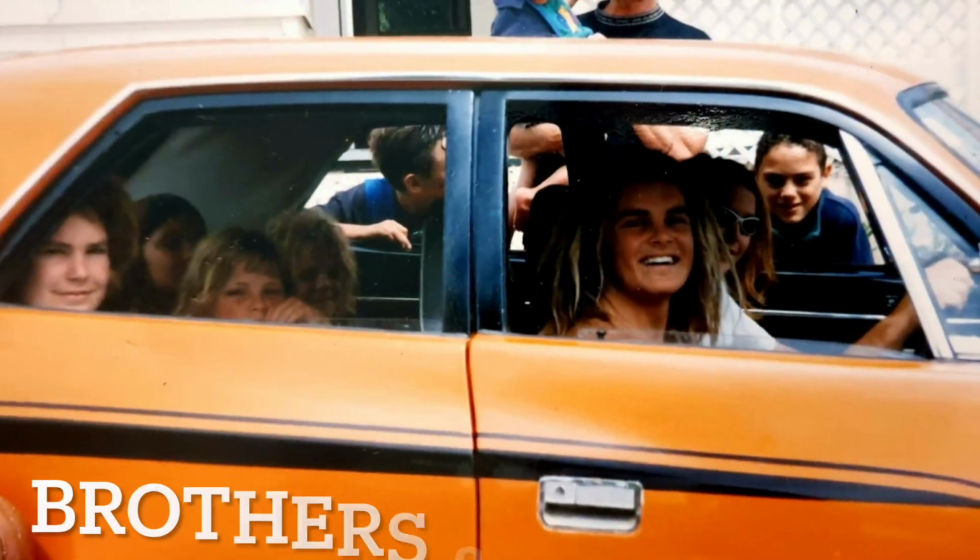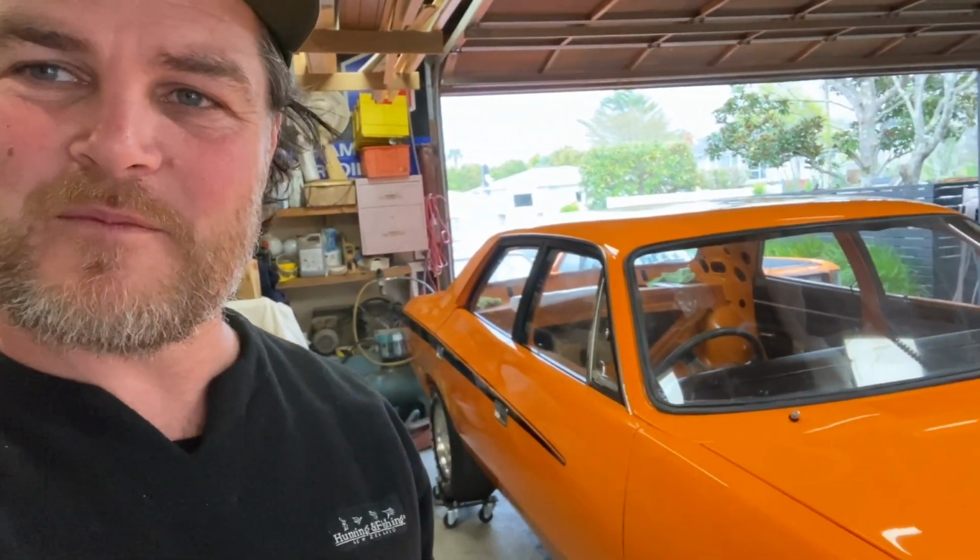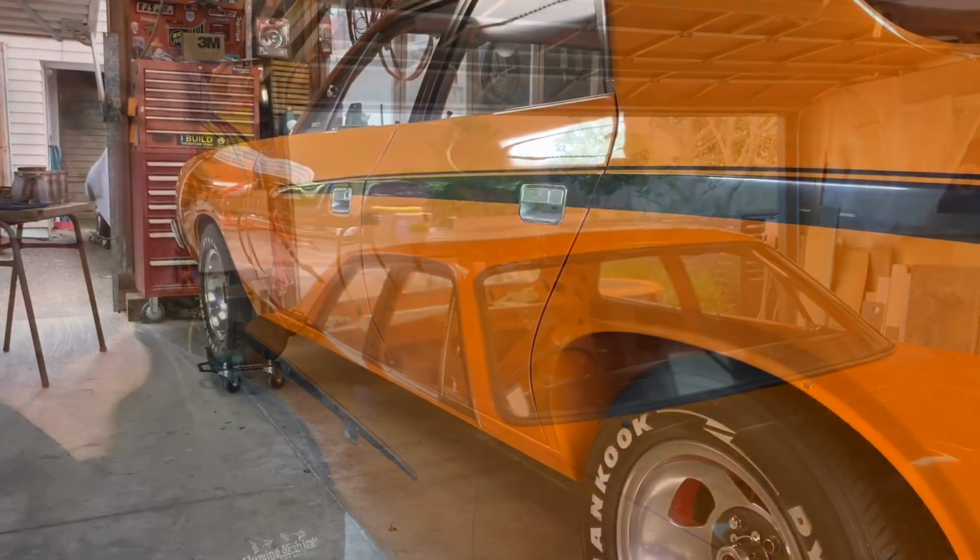What's cool is seeing this old Pacer, knowing that I used to drive around in this with my wife back in the North Shore of Auckland. It's just a real trip, man. It's so cool. And those who are nostalgic about Valiants and that, you'd know that it means more than a car sometimes, just because you've got the memories. And yeah, it's pretty cool to see her coming back to life. Amazing.